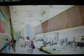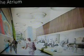For the atrium, in addition to the features of the usual ones like this at the Lincoln Center that has a cafeteria and a store, we want to include actual windows to the workshops of music, theater, and visual arts, so our visitors and public in general can have a first-hand view of what faculty and students do in preparation for their performances and exhibits.